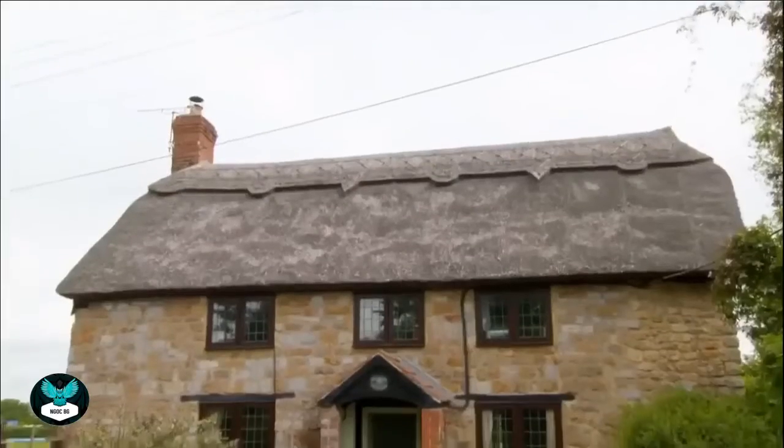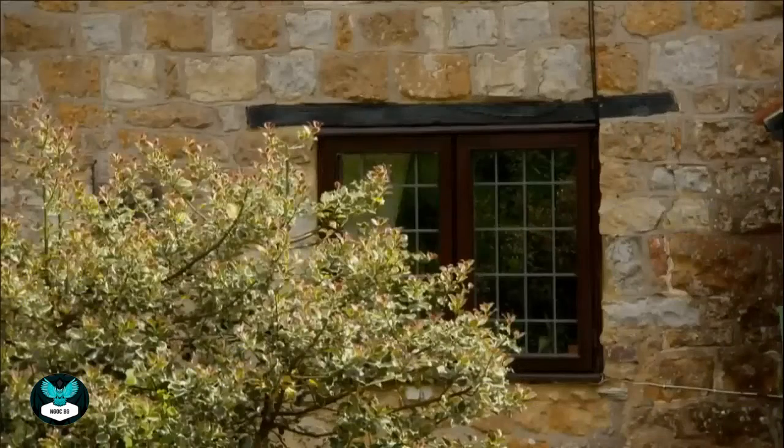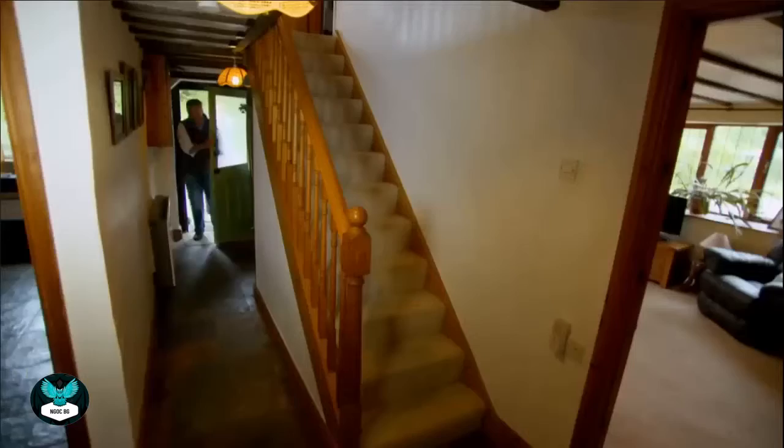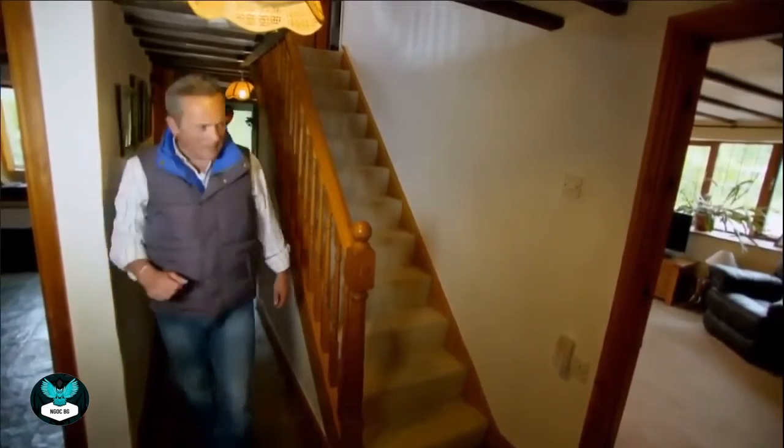Come on. One of the oldest properties in the village and originally built as 2 farm workers' cottages, this detached stone house was converted into one family home in 1981. So let's find out if it's big enough for 6.